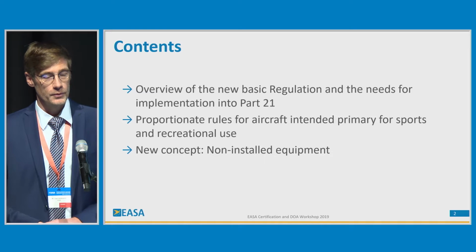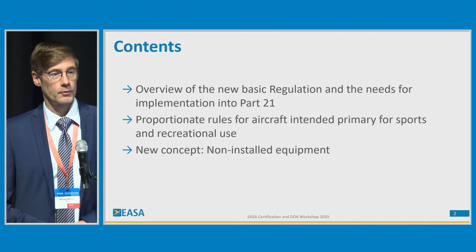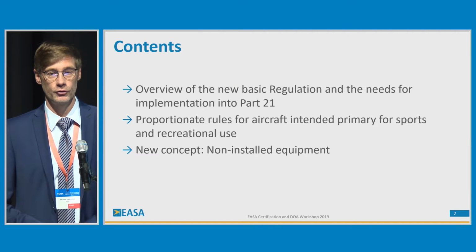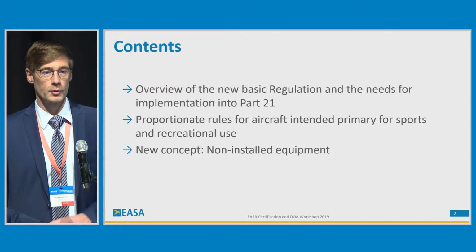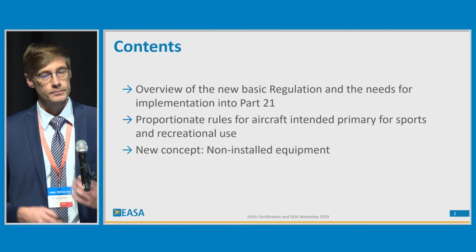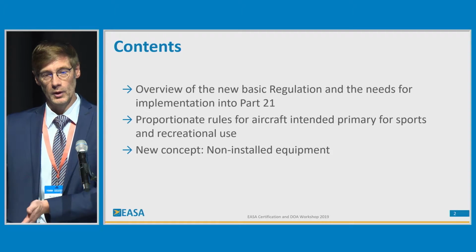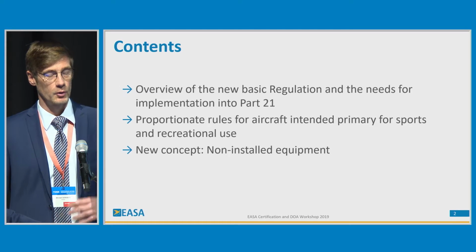of doing so. And then my colleagues and I would like to make you familiar with a new concept in the basic regulation, which is the certification of non-installed equipment. And we also would like to explain to you why it is there and our first ideas of what you will see in the future as a proposal that we will consult with you.